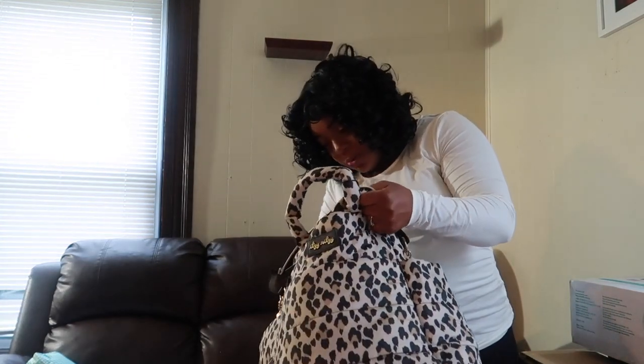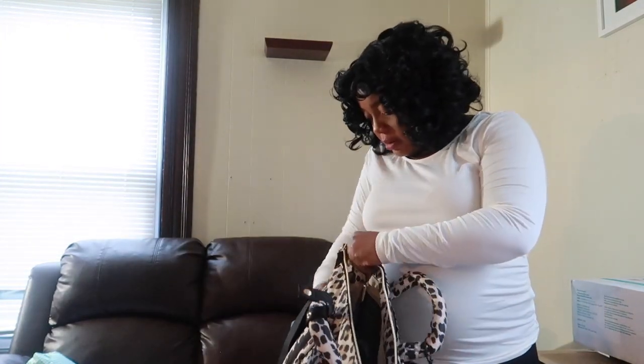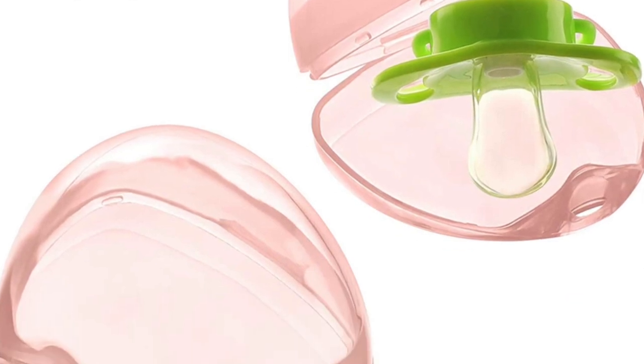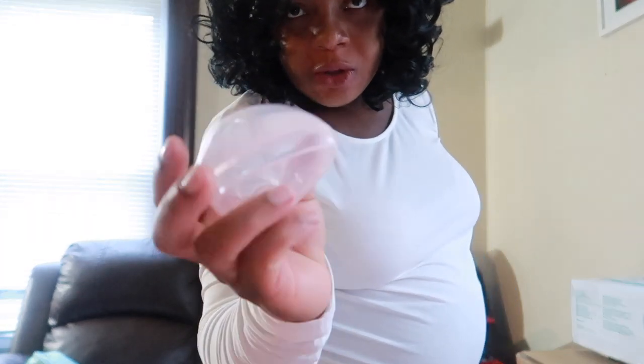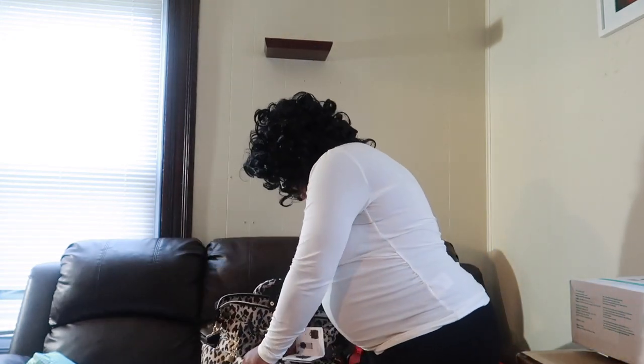All right, I don't want the video to be too long. I don't think I've forgotten anything, but if I have, I don't know, but I don't think so. So in here, I got this little stuff from Amazon for the binky, I mean the pacifier. In case it drops or anything like that, you wash it, make it clean, and put it back in this incredible container. It's two of them, but I'm taking one to the hospital. Alright. Yeah guys, I think that is it.